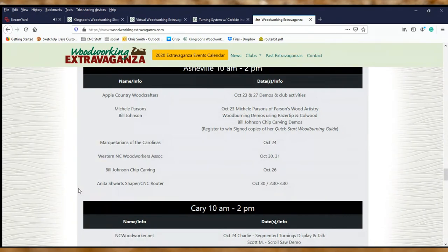Well, let's talk about this for a second. Some of you may not even know, we are now dealers for the Shaper Origin. So if you wanted to see that thing in action, you can go to Asheville, Winston-Salem, or now our Hickory location, and you can see that thing in action. You can see how the thing is built, and walk away with it.